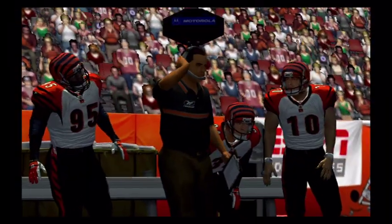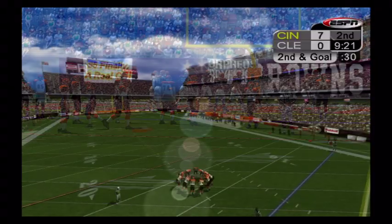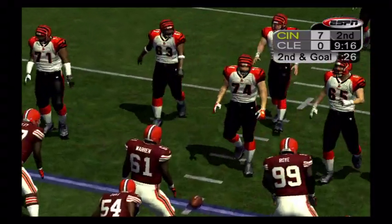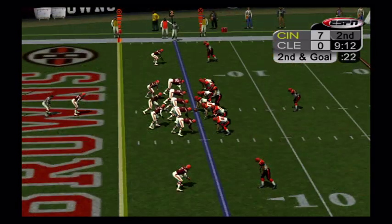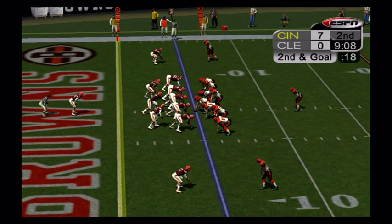Okay, what's the plan? Let's go. All right, baby, we need a big shot. Goal line, goal line. Single back, single back. Hey, hey, hey. He's fine. Hey, y'all, I got an A.